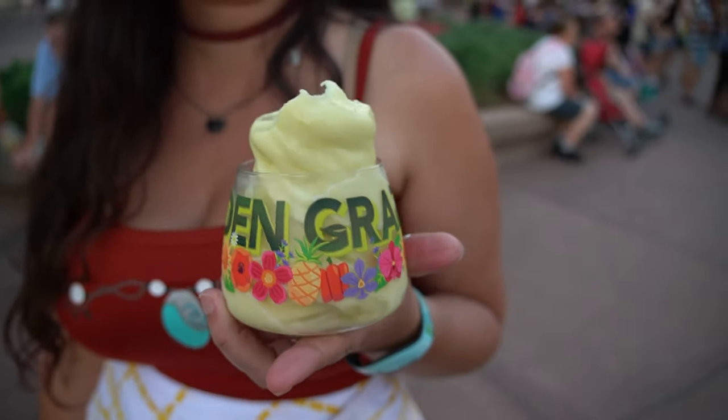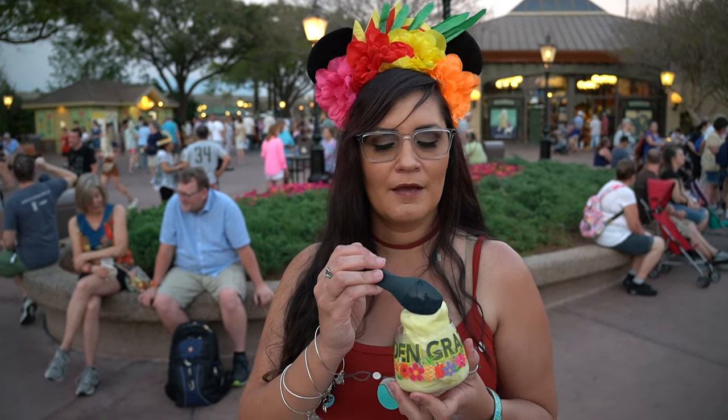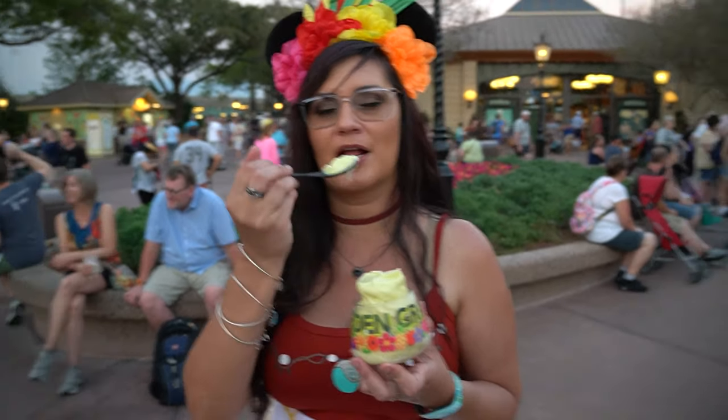And I really wish I could share this with Bear because I don't feel like I'm gonna be able to finish this. I'm gonna have to dump some of it. But I'm gonna try because I committed to my mistake. Get that Dole Whip.